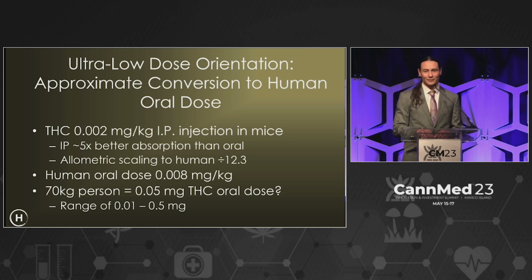Now, it's impossible to convert a dose that's injected into a rodent into an oral dose for humans, but I do my best here. So a lot of these studies I'm about to show you use 0.002 milligrams of THC per kilogram of body weight of the rodent. Intraperitoneal injection is about 5 times better absorbed than oral. There's this kind of allometric scaling law from rodents to people. And so what we might end up with is somebody my size having, or a little smaller than me, having like a 20th of a milligram of THC orally. This is the kind of dosing range that I'm about to show you. Something between like 100th and a half of a milligram of THC. Let's just give it a range, okay?